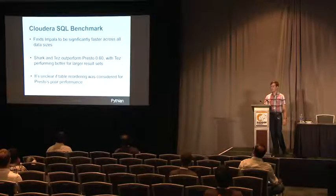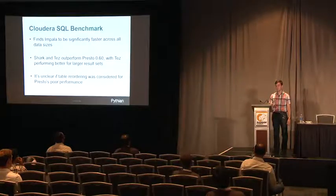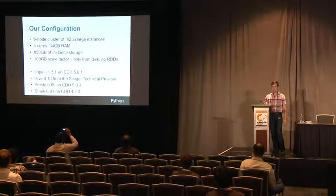But the links to both of these are in the slides, and you can go and check them out. They've got really good methodologies. If you want to do some in-house benchmarking, I'd strongly recommend using both of these as a pattern. So, for our configuration, it's very similar to the Berkeley benchmark.